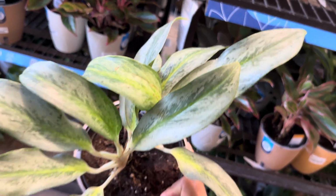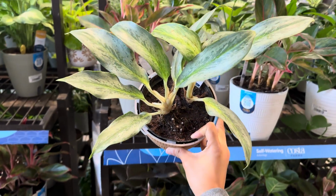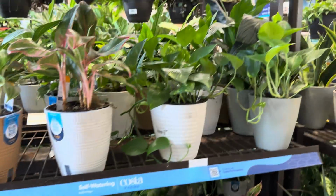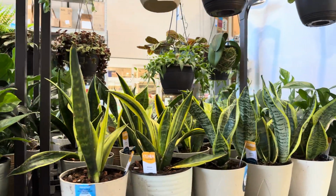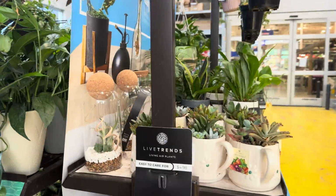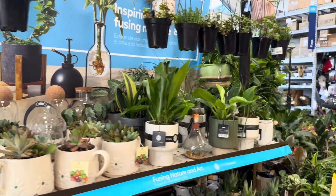And then this is another Aglaonema. This is an Aglaonema electric lime. Beautiful plant. I love the white stems. White stem Aglaonema is fabulous, and that is only $15.98. We've got some easy care plants over there, some Sansevierias, and then I'm just gonna spin around here as I wrap up my plant shopping excursion with y'all today.